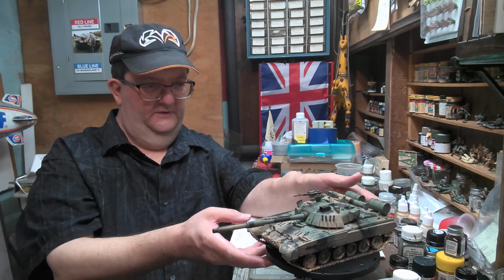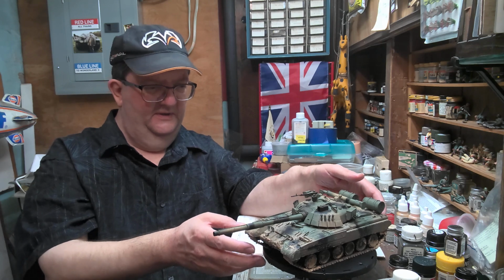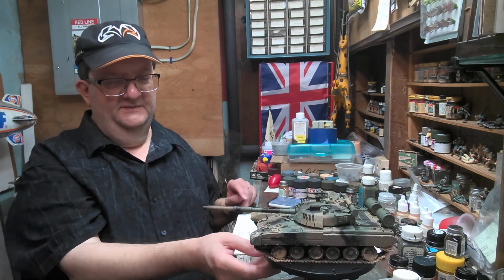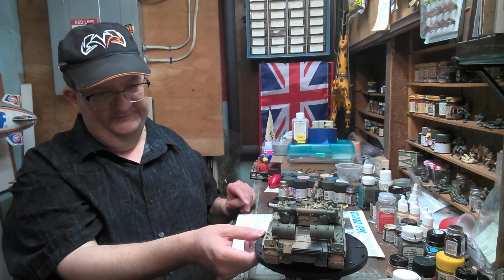It's an early Dragon tank from 1992. Building this, it had some issues. I did have some problems with the link and length tracks. I think that's why there's a heavy bit of mud on this. It looks like I had some gaps I had to fill.